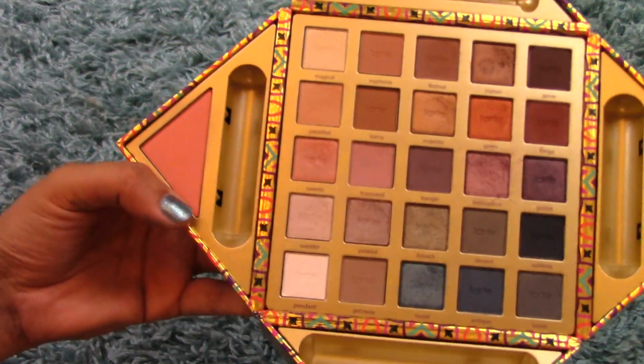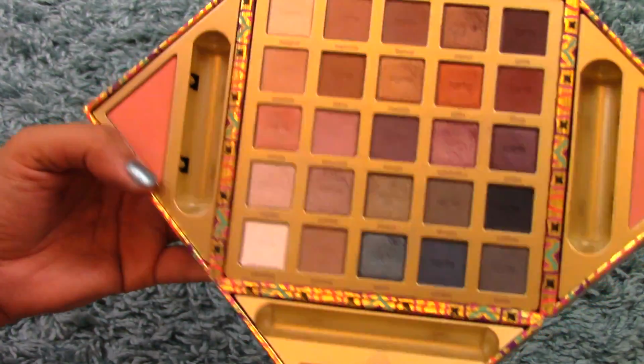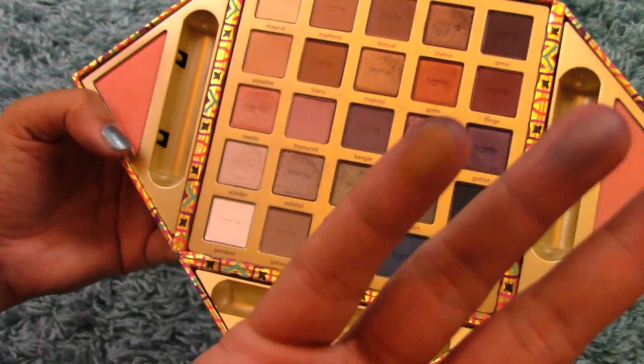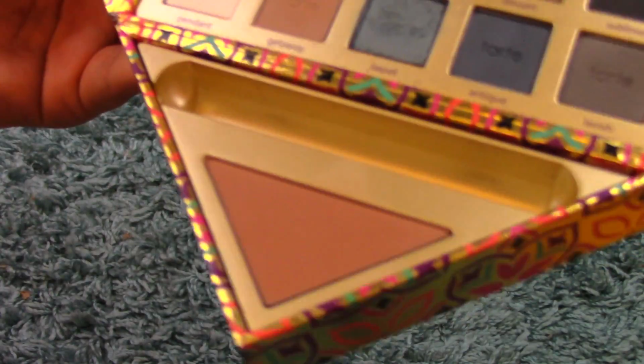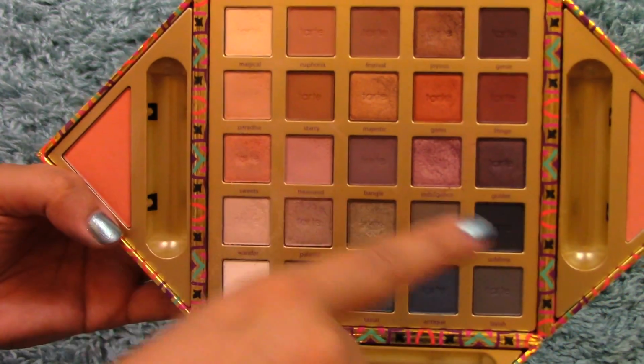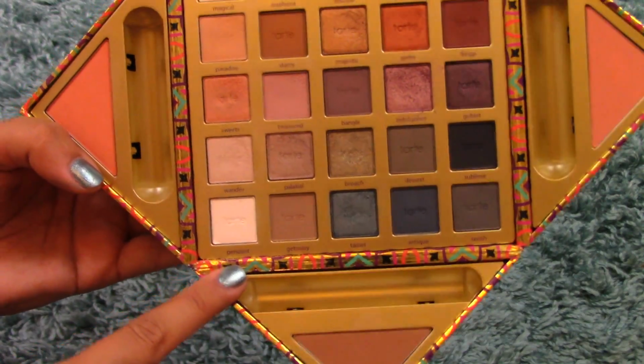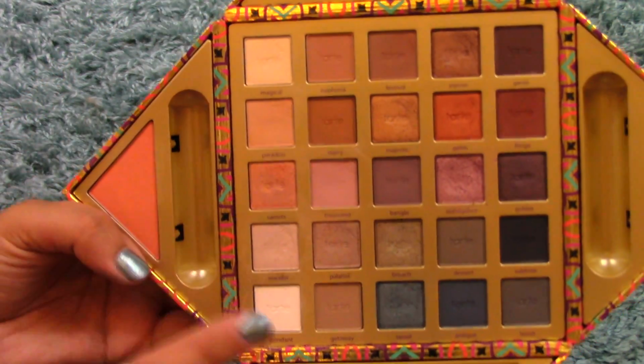And this is the palette itself. This is a beautiful Christmas winter jewel tone, but you can still get a really nice neutral look out of it. And I've actually found that all the rows in here are one eye look. So you can just literally pick a row and you have a complete eye look within that row, which makes it super duper easy to use.